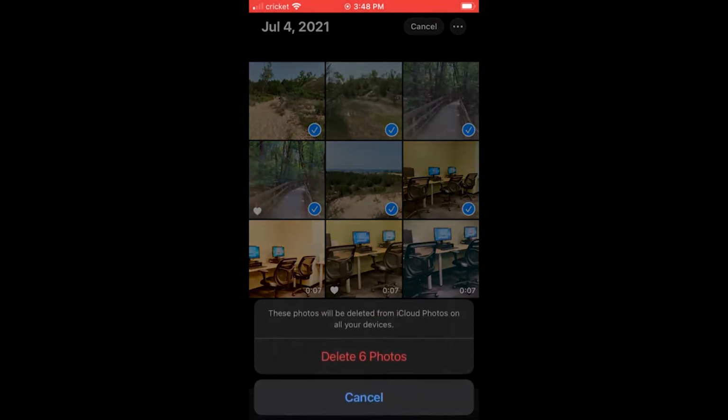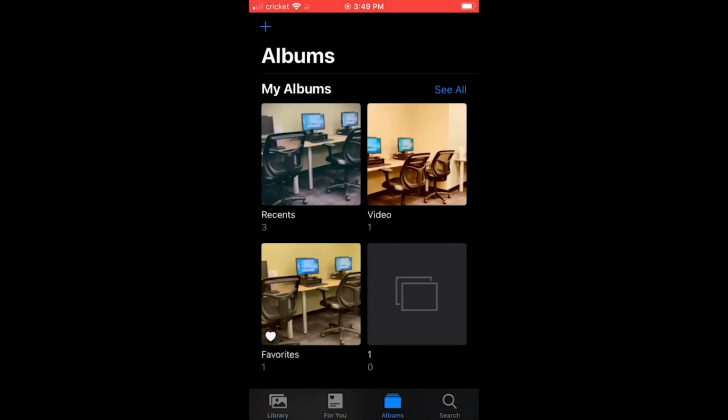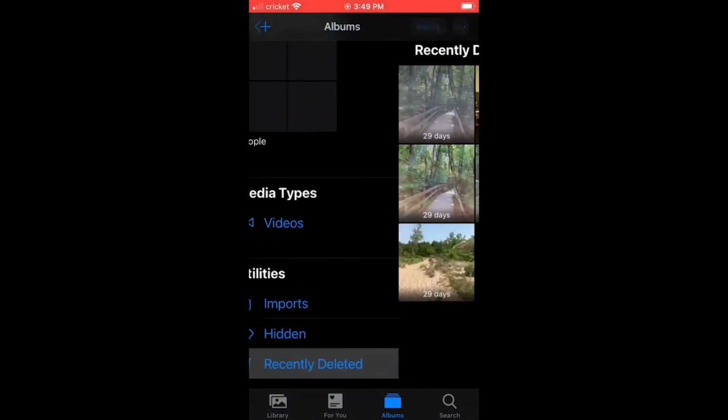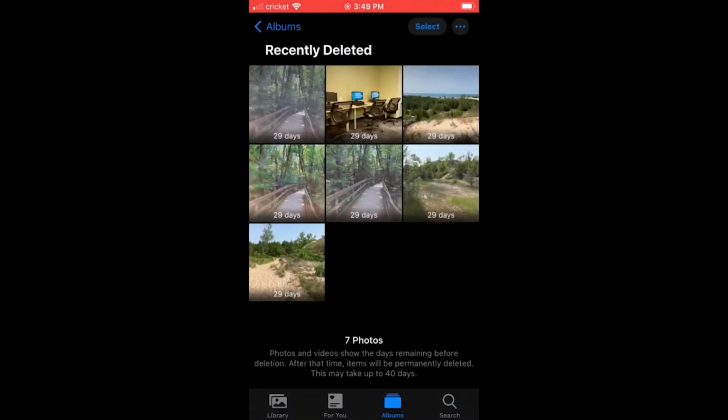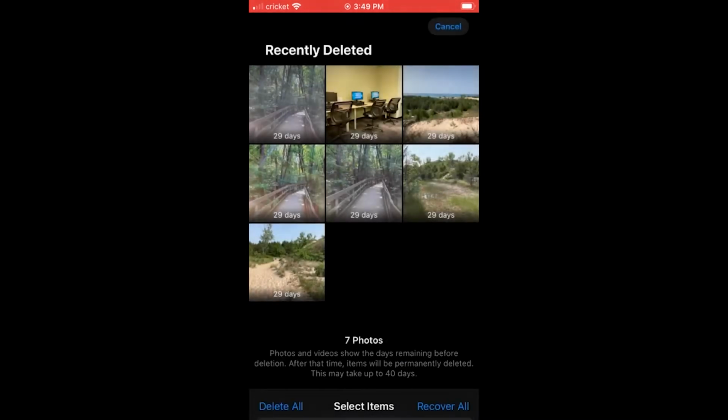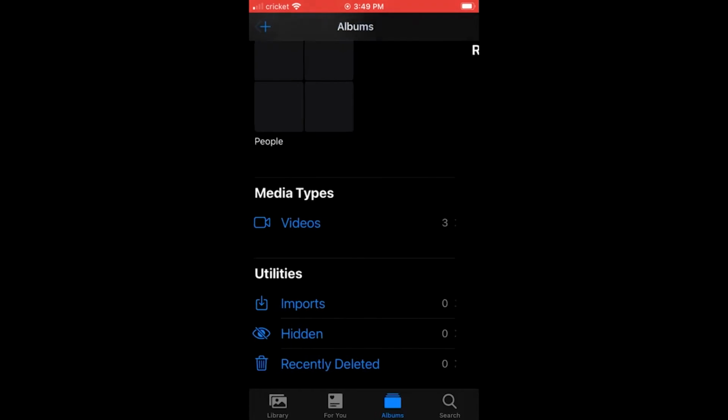And if you decide that, wait a minute, I don't want to delete these photos, well, you can go over to albums and then scroll to the bottom, and then you can select the ones that you don't want to delete. But in my case, I made a mistake, quote unquote, and then just click recover all, and then it'll say recover 7 photos or however many photos you want to recover, and then you can select that. Then they will return to your library.